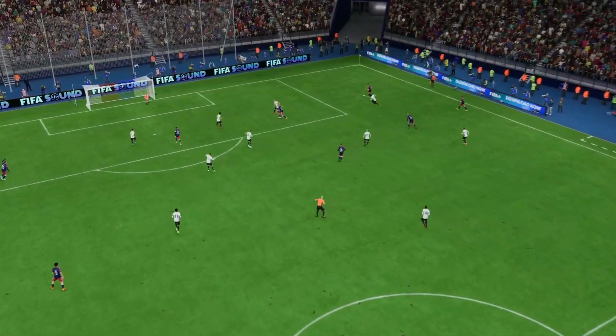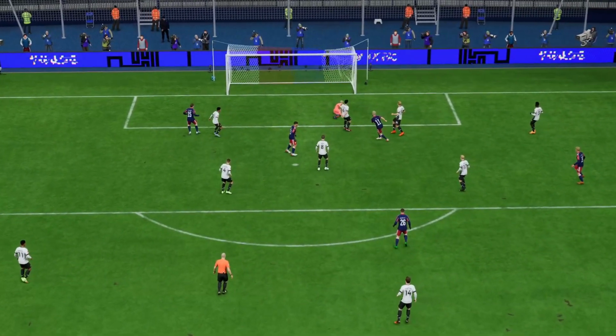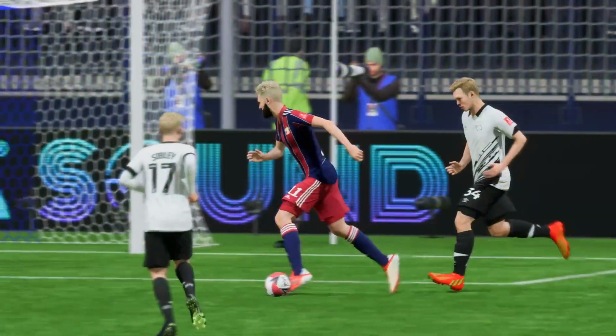Well, here it is again. He goes past his marker so easily with just a drop of the shoulder. And the movement is good, making for a comfortable finish. It's a really great goal.